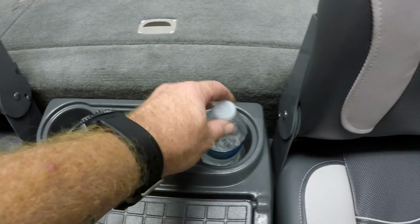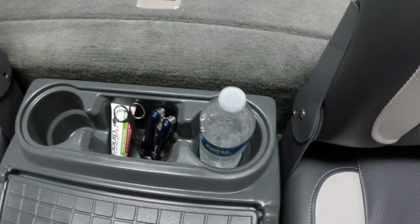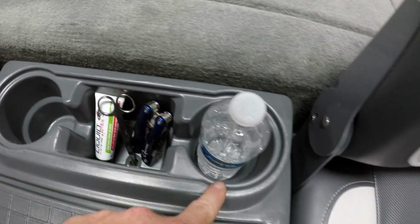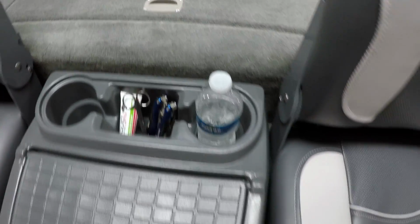I put a few things in here just to show you actually how big it is. That's a regular bottle of water. You can see it fits down in there really good. There's the center mounting hole, and then there's a drain hole. There's a drain hole on every one of these, so you don't have to worry about it raining and water sitting in it and getting dirty.